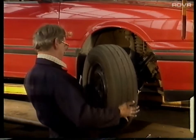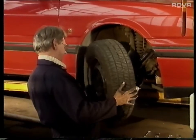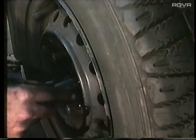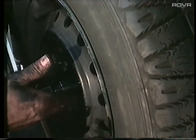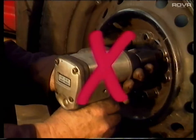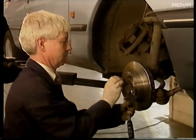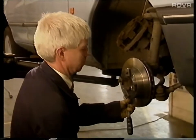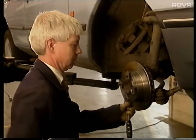In some cases, as with the Rover 800, the road wheel should be replaced before testing and the nuts tightened in the correct order using a torque wrench set to the manufacturer's recommended setting. Don't be tempted to use an air ratchet gun to tighten the wheel nuts. Over-tightening may distort the hub or disc, and that will give you a false reading. On a vehicle where it isn't possible to take readings with the road wheel on, hold the disc securely in place using suitable washers and wheel nuts.